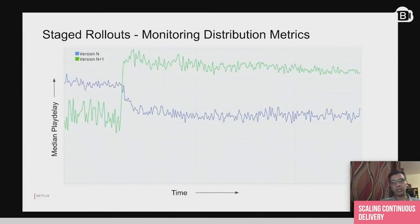On this chart, we compare a median play delay metric for the two versions over the same period. This is reported for every playback initiated by any Netflix user. The pattern is similar to what is described in the previous slide, even for a typically robust percentile metric like median play delay. The alignment that we seek in the metrics between the versions is achieved only when the N+1 version reaches most of our users.